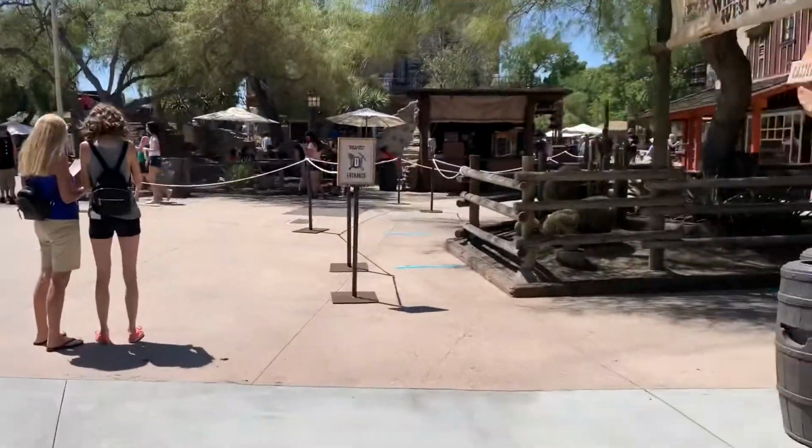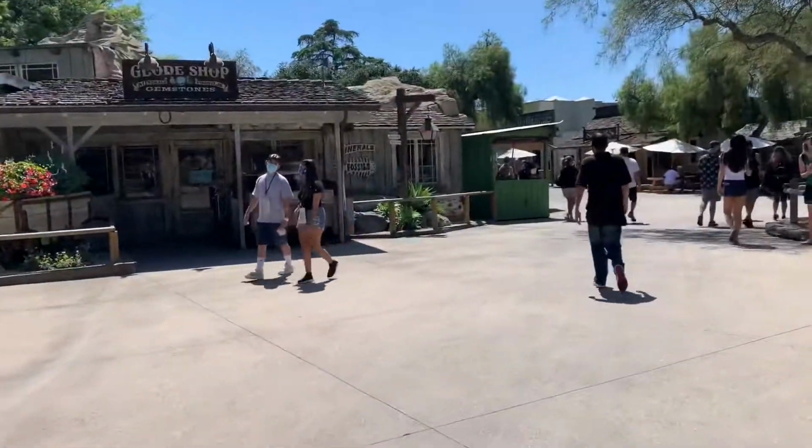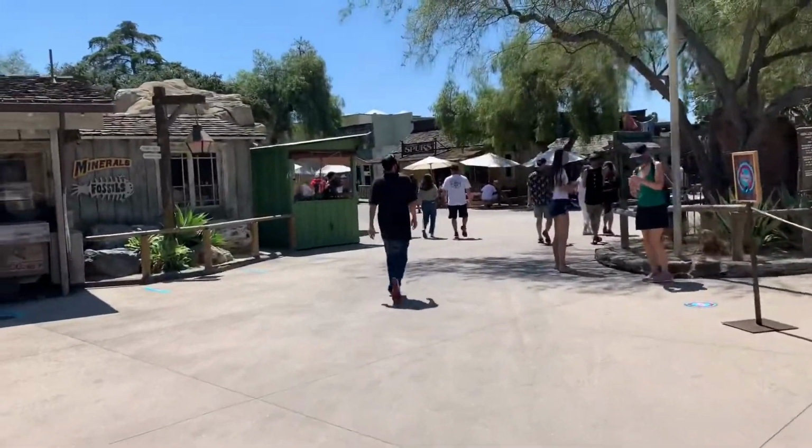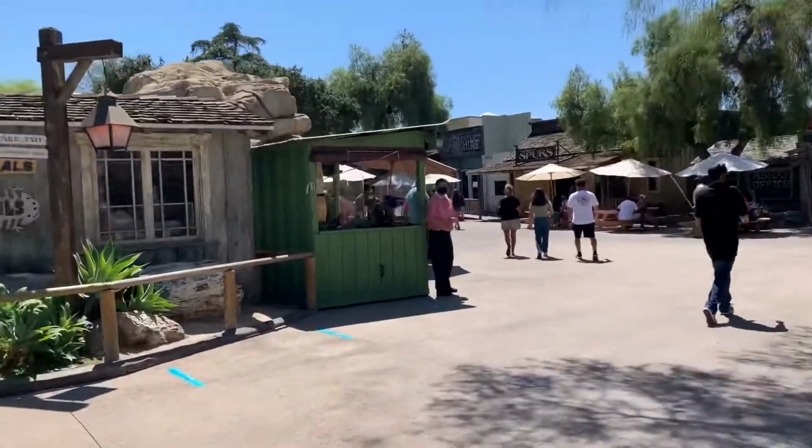Here's one of the food stalls right here. The fries. I'm getting fries, but not from this place. I'm gonna get Carnitas Fries. Little Carnitas action on that. I can't wait. Anyways, this is Ghost Town.